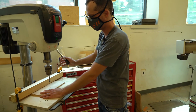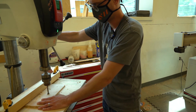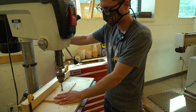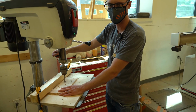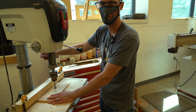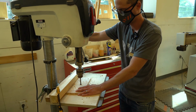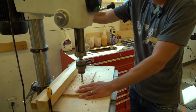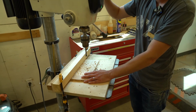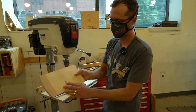So slowly roll it down into the cut, let the machine do the work. With Forstner bits, you need to withdraw the bit from the material periodically to clear chips. Otherwise, the bit will bind up in the hole and it'll start to burn and stop spinning. Make your cut all the way through. Bring it back up to the rest position. You have a good clean hole.